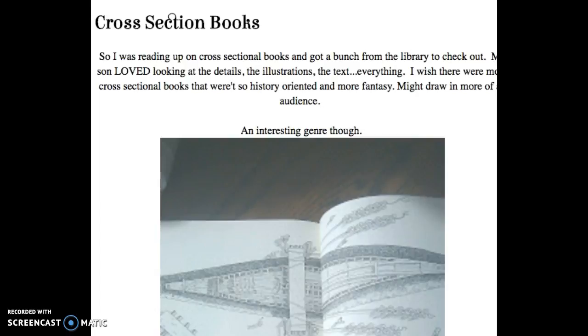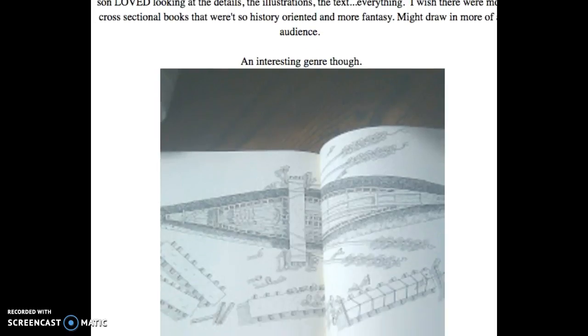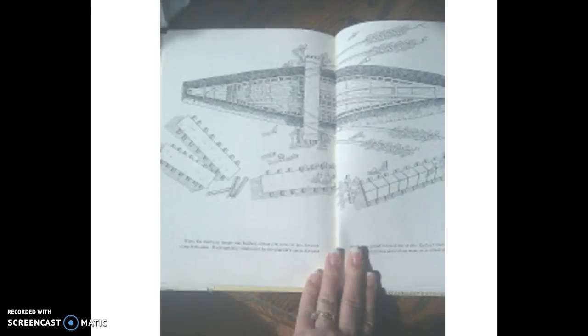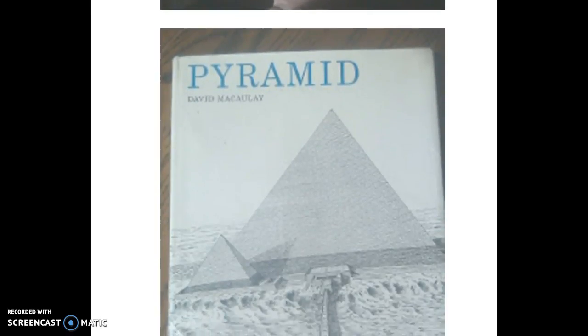One thing you could present to kids to get them to start to notice details is to introduce them to cross-section books. They're usually nonfiction, and it would show a topic, and then if you open up the pages, the illustrations almost cut whatever it is down the middle and label the parts within. So a lot of kids, especially boys, really like to get cross-section books because it shows them details of different things. So here's one called Pyramid, and this author, David Macaulay, is known for doing lots of cross-section books.